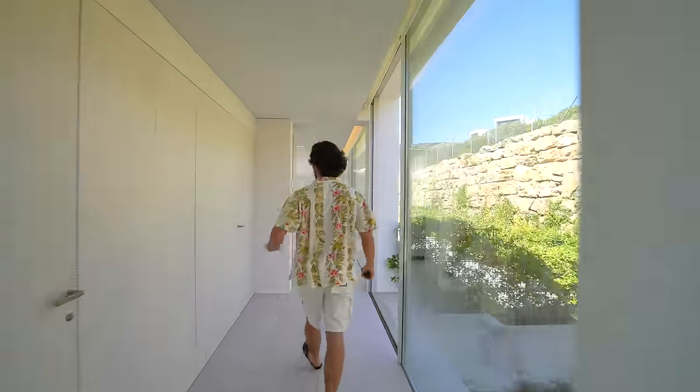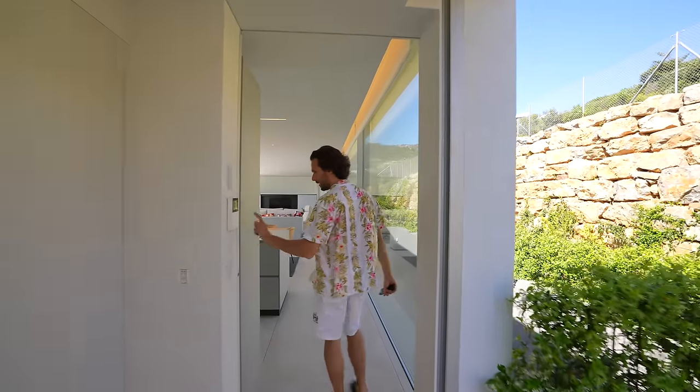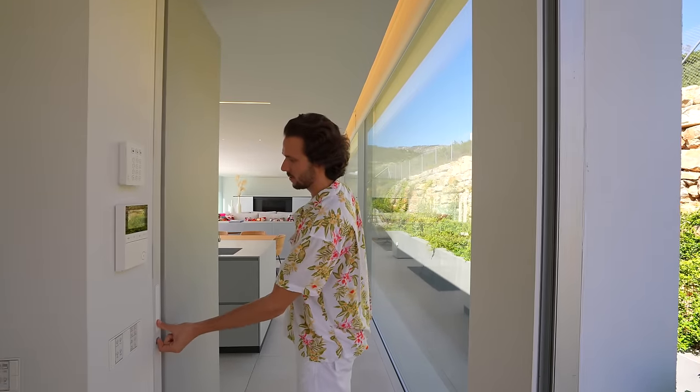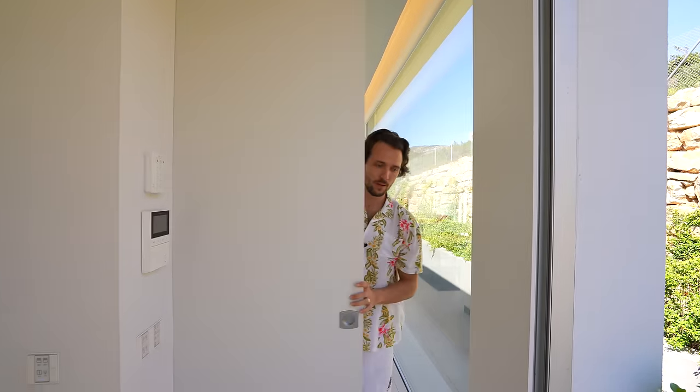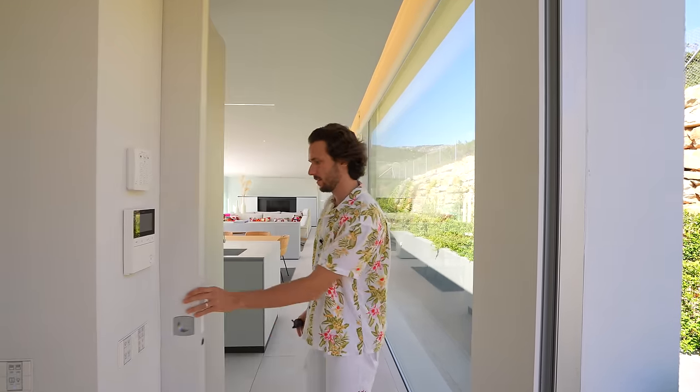Vamos. Of course, there are cupboards here and drawers for your jackets, so when you walk in, you can put them there immediately. And here, a pocket door to close the space down and, of course, create more division and sectionize the spaces. Very smart.